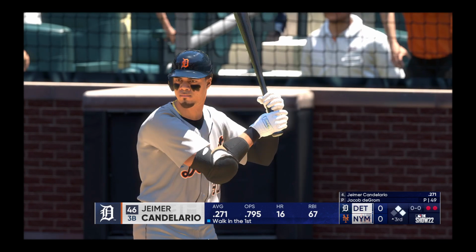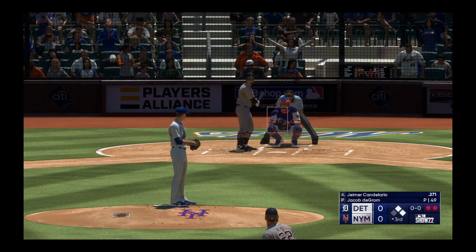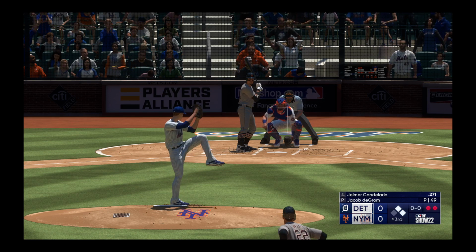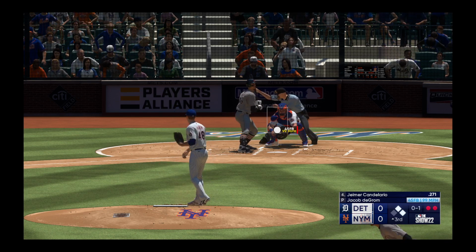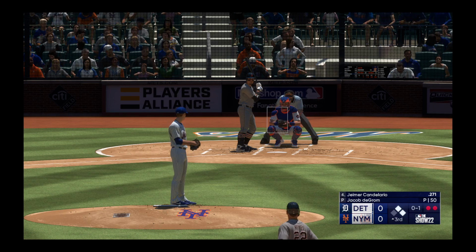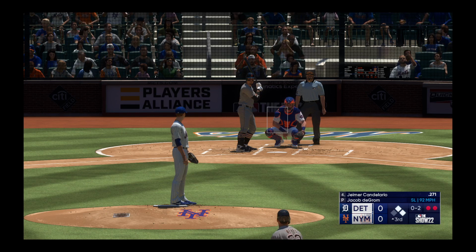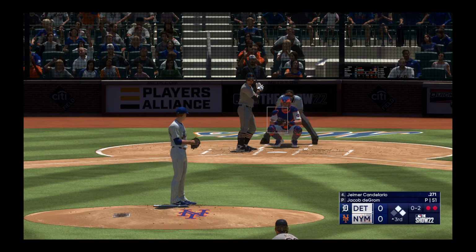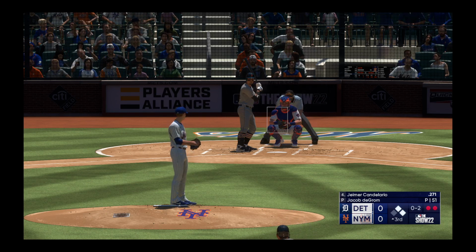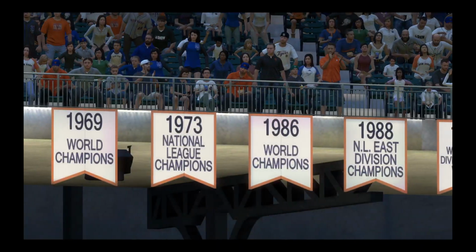So first and second with two outs. Next to hit, Jamer Candelario worked a walk in his first trip to the plate. In there, and it's 0-1. Two on, two outs. And there's a foul ball. And a pitch. Swing and a miss. And that is that.